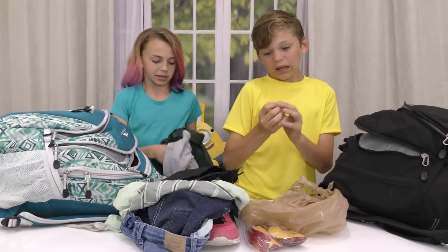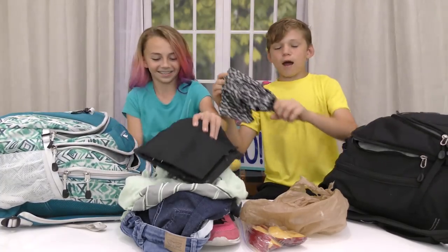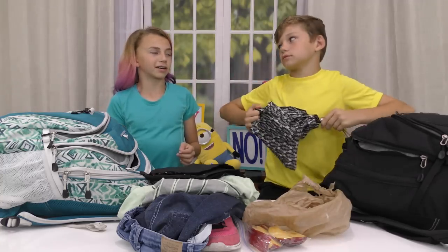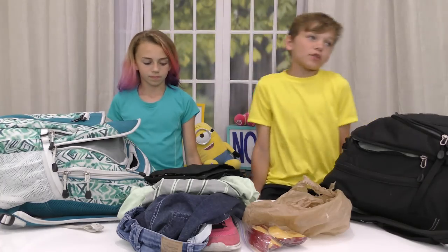Okay, so my next item is my gym clothes. I can't really show you guys because it says our school name on them. I have an umbrella. Why, yeah. Don't open it. It's bad luck. It's broken. I was prepared for those rainy days, even though I never use that umbrella.